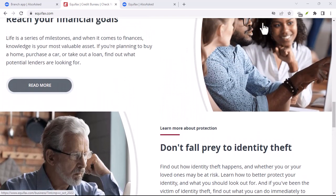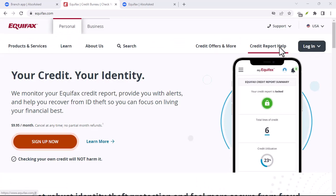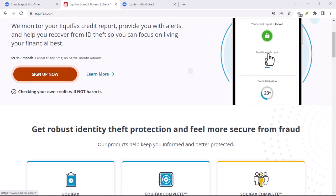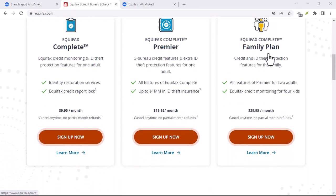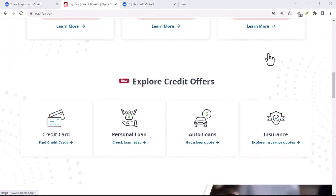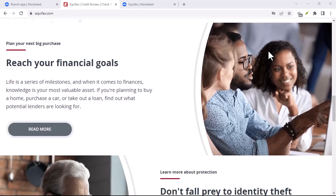In summary, the cost of Equifax's premium services varies depending on the specific plan you choose. While they offer a range of features, from basic credit monitoring to comprehensive identity theft protection, it's crucial to weigh the costs against the benefits and decide what level of protection is right for you. Don't forget to explore free options and compare offerings from other providers before committing to a paid service.